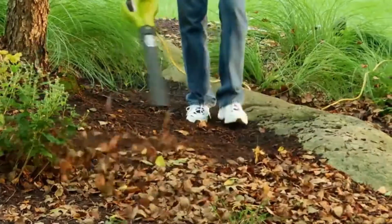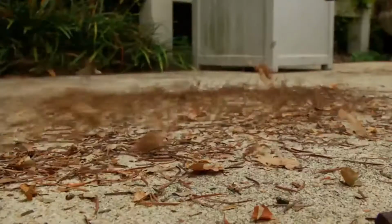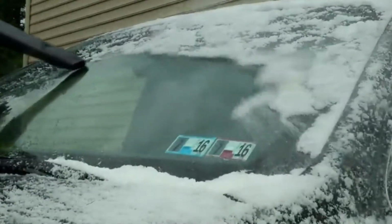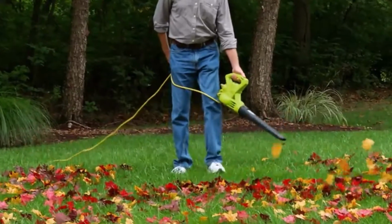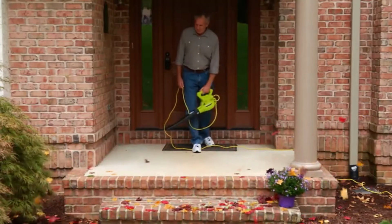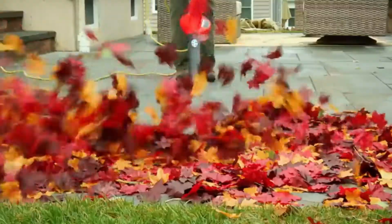It's the ideal size for light-duty household applications like sweeping porches, patios, walkways, decks, and garages, or even light snow. Select from two blower speed settings to suit the task with just the flick of a switch. Plus, at just 4.4 pounds, it's light enough to use anywhere and take everywhere. Bigger isn't always better. Go small to do it all.